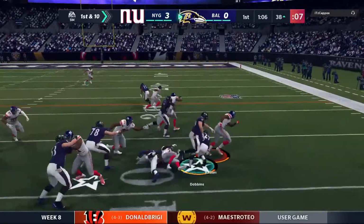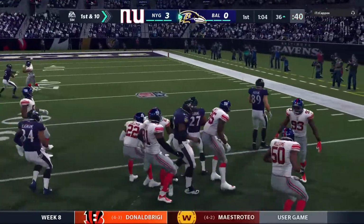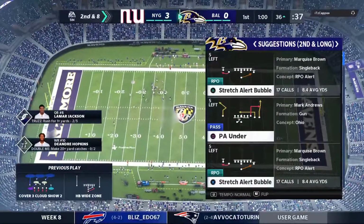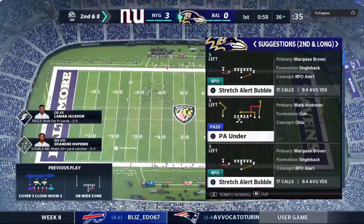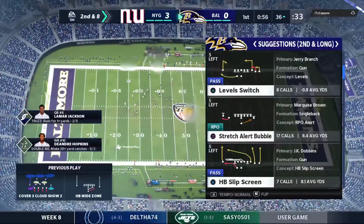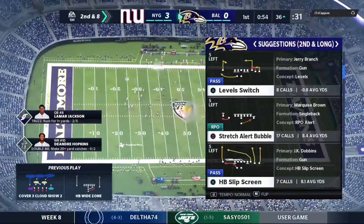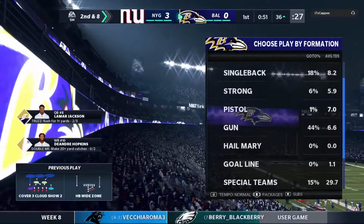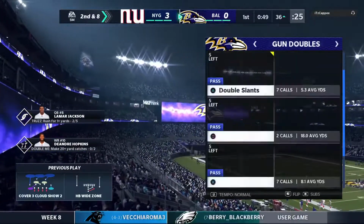Here's Dobbins. Give him a couple on the carry there. 2nd and 8. This drive is pretty clear. Almost feels like old school fundamentals, doesn't it? Want to impose their will on the defense. Was that 5 straight runs? Yeah, 5 straight carries to start this drive. And like you said, the way it's working, they may just stick with it.